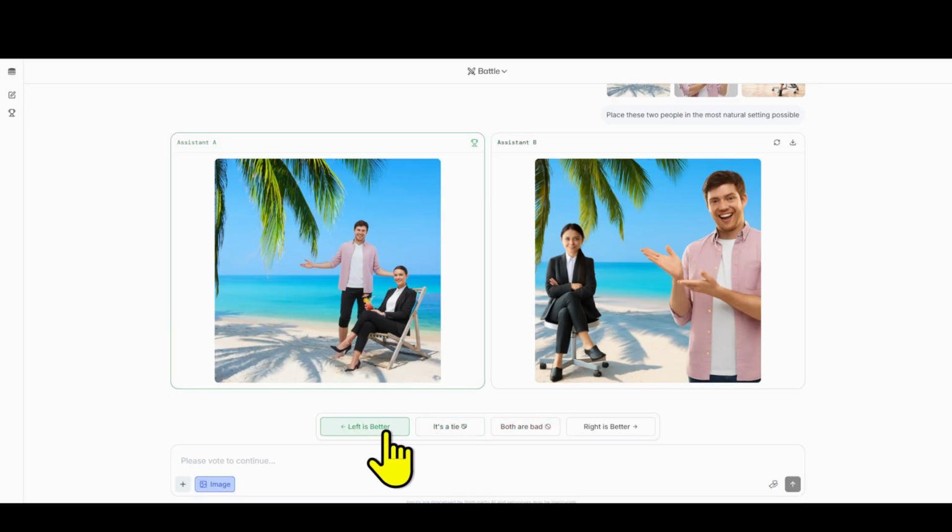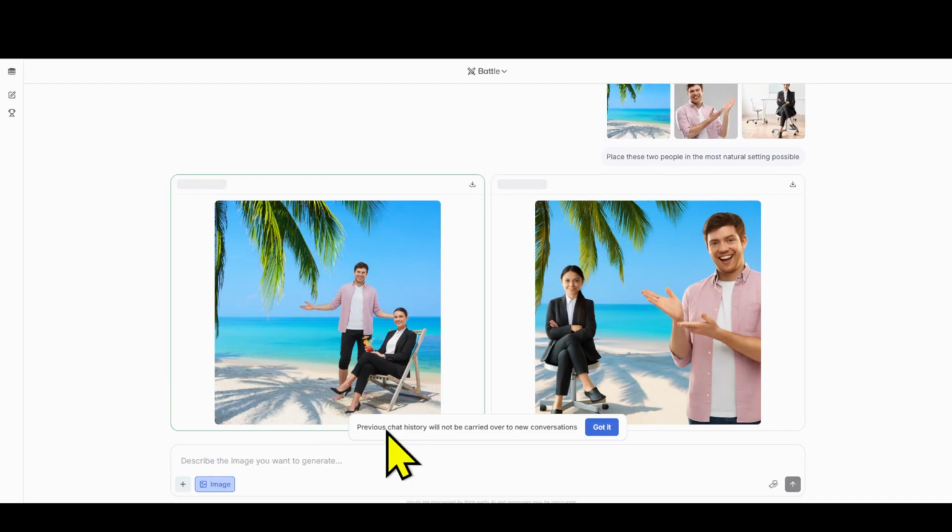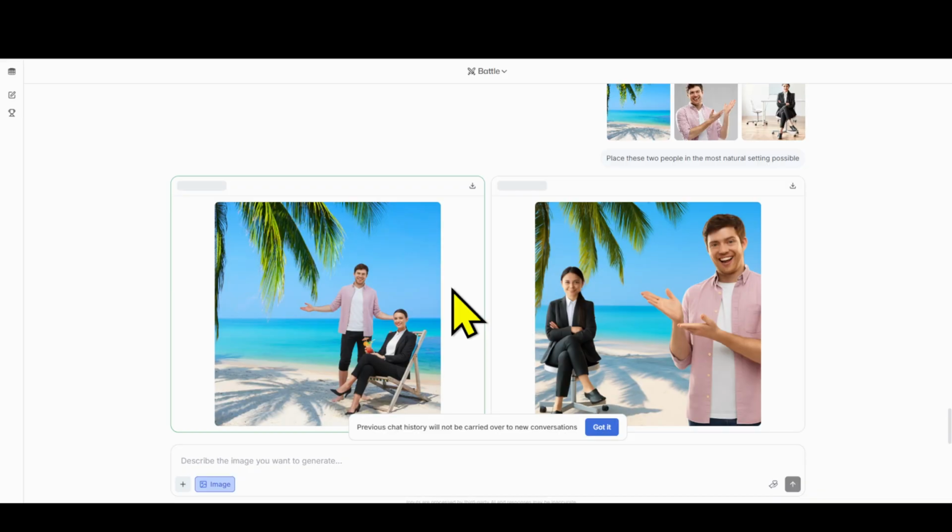The girl and the man are closer together and holding a glass of juice. I think this is still Nano Banana. You can see it's more natural now. It's clearly more natural than the previous one. Notice how it even recreates the lower part of their clothing. The original image only showed the upper body, but it added shadows and everything to make it look natural.